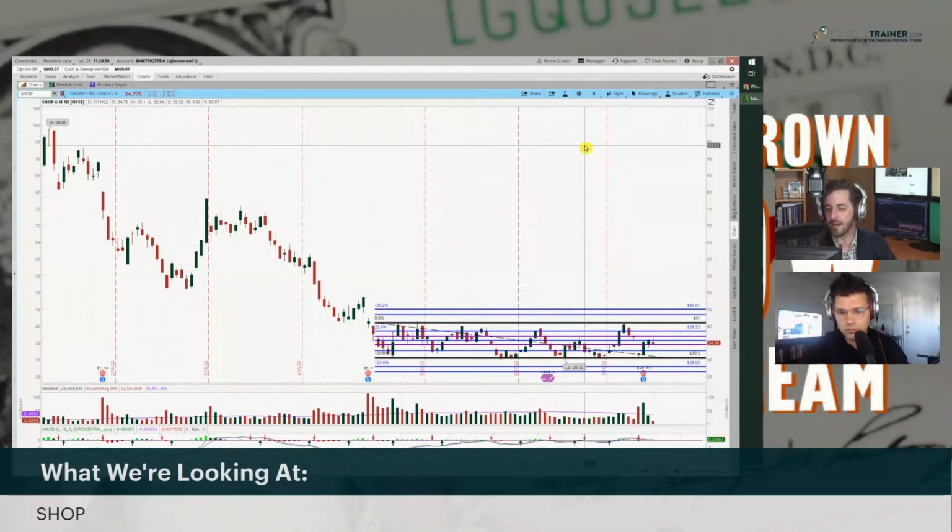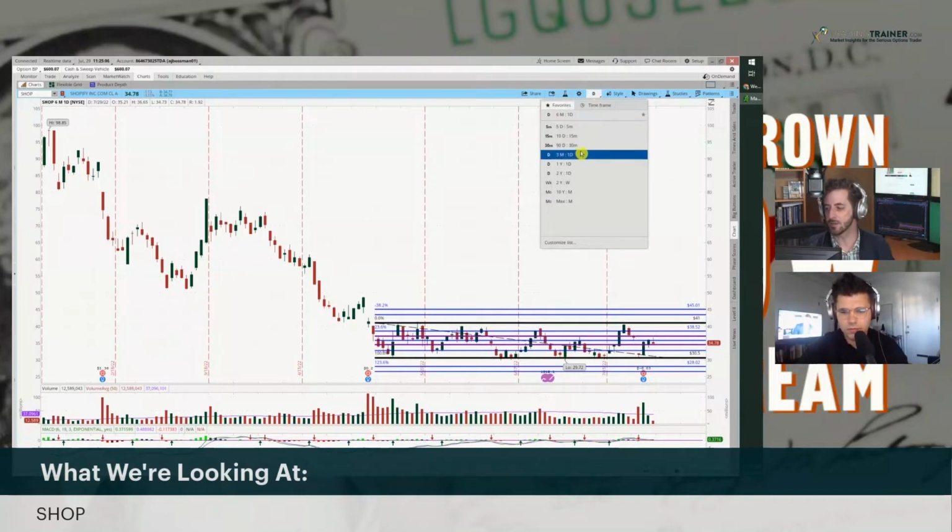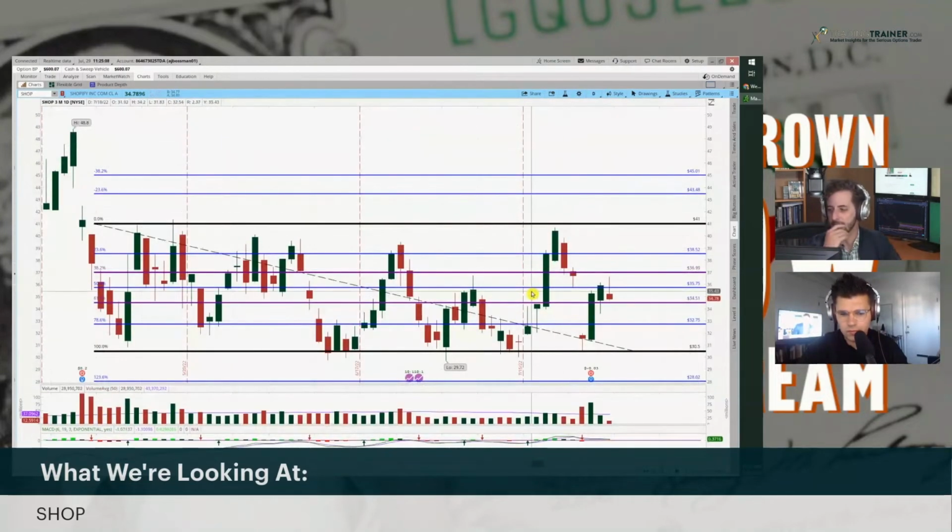And so Shopify, it's been falling, falling, falling, and then around the beginning of May, it found itself some legs. It's found a level of support. It's found a level of resistance. So again, if I zoom into just the last 3 months, it looks like it's trading between about $30.50 and about $41. That's a nice channel.